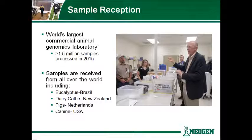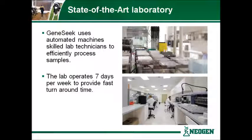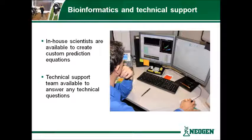Anyway, once we get the sample and we have it in the vial, we can run it automatically through computers to detect all the markers and so forth that you hear about. So we don't have people exactly splitting cells there. You know, mostly it's computers that do it. And as I told you, we operate 7 days a week with the results. We only operate 5 days a week for the technical part.